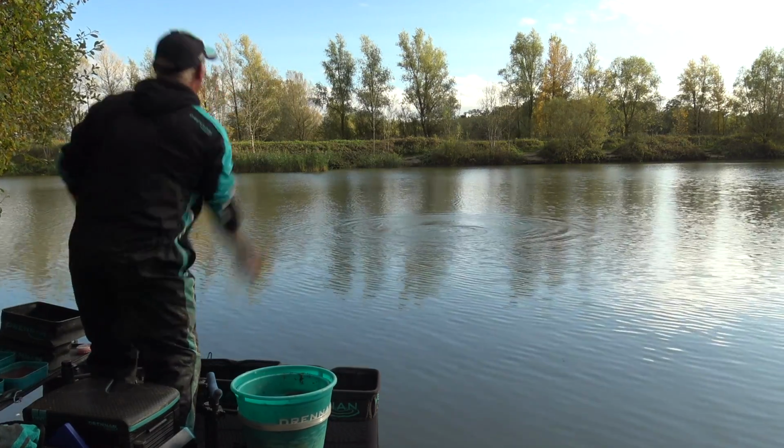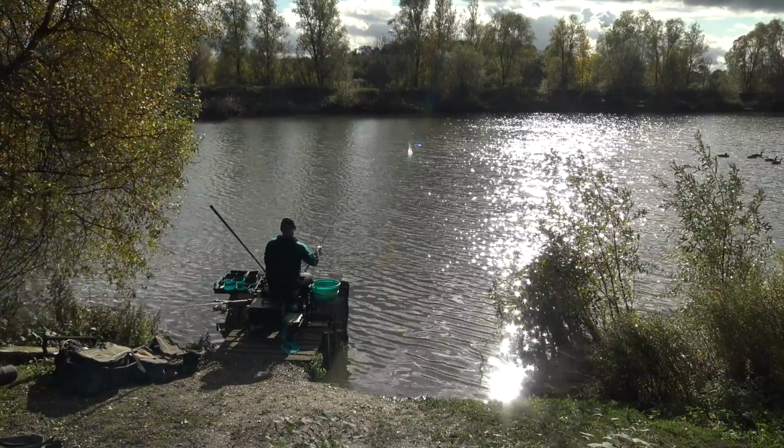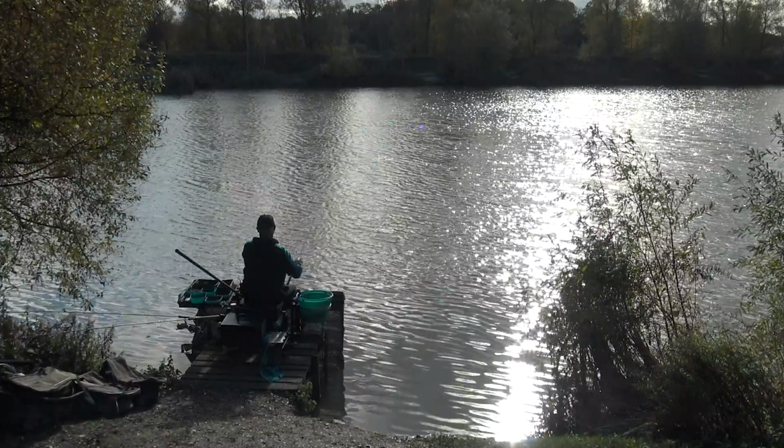Chris has told me that today's plan consists of starting on the 30 metre line with a method feeder and then dropping onto that 20 metre line over those balls of ground bait that he initially fed at the start of the match, just hoping the big bream have rocked up and are having a feed there.